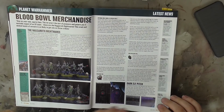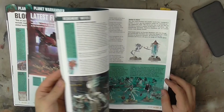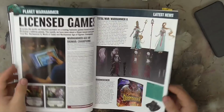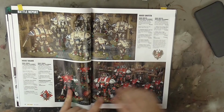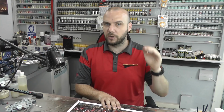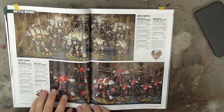Now, as I say, there was absolutely tons in this magazine. There is just so much content to go through, so I'm only going to pick out some bits that I kind of like, just to give you a feel for it. We do have a cool battle report, which is a big Night Lords battle going on with this one. Absolutely loads of knights.